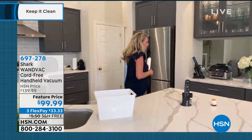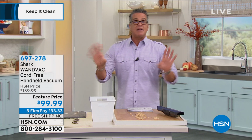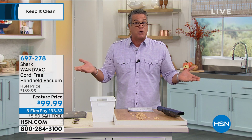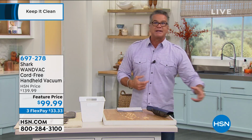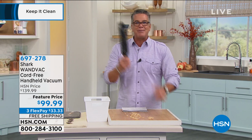I know a lot of people out there already have an existing stick vac, or maybe a regular full-out vacuum. What Tracy was explaining before is the time it takes to reconfigure whatever it is. Even though I've got a Dyson V8 Animal and I love it, I'm buying this because it's more convenient for the little quick messes. I don't want to go out to my workout room and unhook my Dyson and bring it out. If I've got a mess on the counter, I'm grabbing this guy.